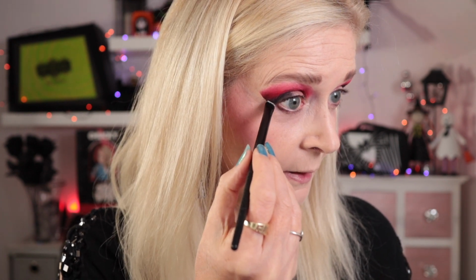And then I'm going to go very close to my lower lash line with the black shade, just to connect up here with what we've got on the outer corner. And then just with what's left of the red on the brush, I'm just going to lightly blend underneath, just so that we're echoing on the lower lash line what we've done in the upper lid.